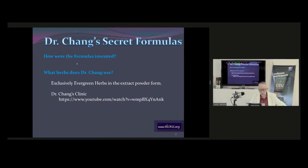How were the formulas invented? Just from experience and trial and error. And actually I learned a lot from my patients' reactions after taking my herbs. So whenever they say, oh, Dr. Chan, your formula didn't work, I still have this, I still have that, then I just modify it and it becomes better and better all the time. So frankly, I learned a lot from my patients' reactions.